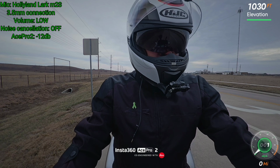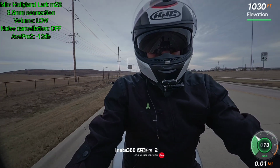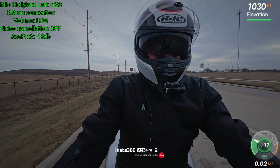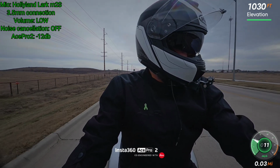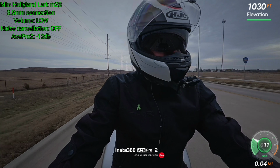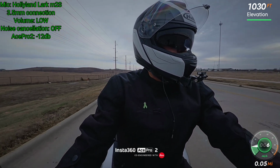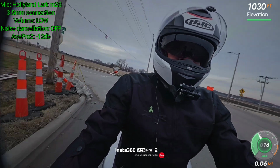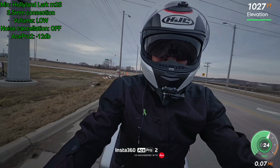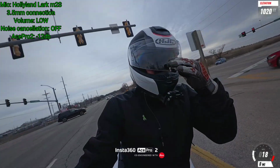So we got the 3.5mm audio setup going on right now. The volume is on 1. Noise cancellation is off. I have it plugged in via the 3.5mm receiver that the HollyLand can come with if you opt for it. So we're going to go on ahead and once again try to get up to highway speeds so I can show you guys what the differences sound like.